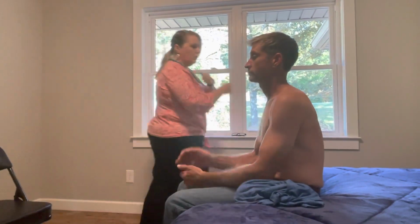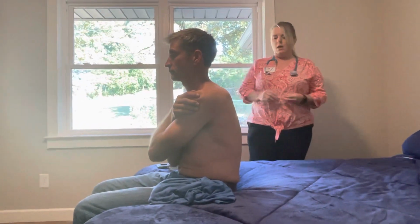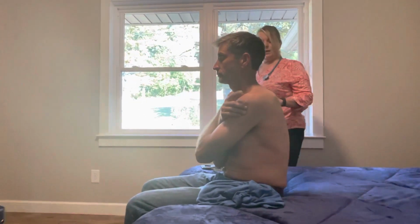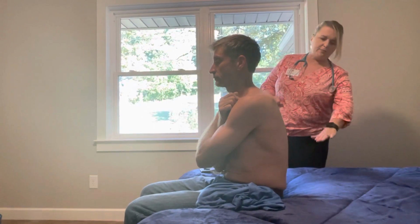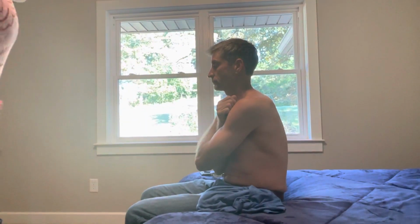So I'm going to look at the landmarks. I'm looking at the trachea and the sternal notch, the angle of Lewis. I am looking at the costal angle. Can you cross your arms across your chest? I'm going to take a look at the C7, T1, which looks good. I am going to take a look at the AP diameter to make sure that it is half the size of the transverse diameter. Let me look at this side. And it does look to be half, so that's normal.